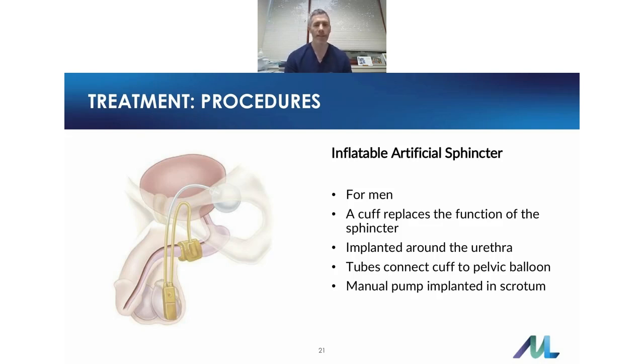This has a very high success rate. More than 90 to 95% of patients are satisfied with the results from an artificial urinary sphincter. It can be used in patients of all levels of leakage, okay? And I will tell you, the happiest patients in my practice are patients that have had surgeries for incontinence. It really impacts patients' quality of life. And if we can fix that problem with one of the surgeries for overactive bladder or urgency incontinence, or we can fix that issue with a sling or an artificial urinary sphincter, those patients tend to be the happiest patients that I see. And it's super rewarding.